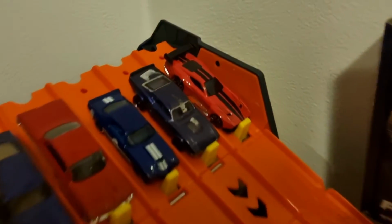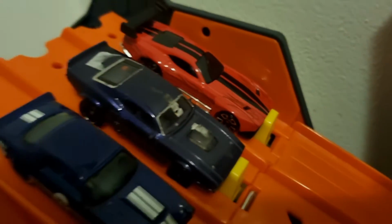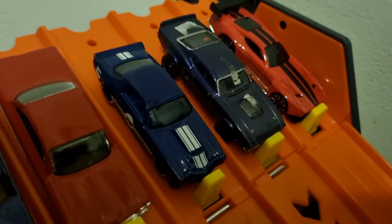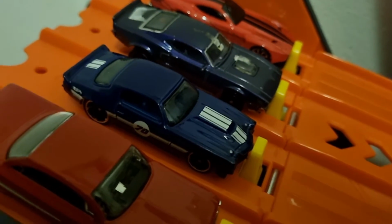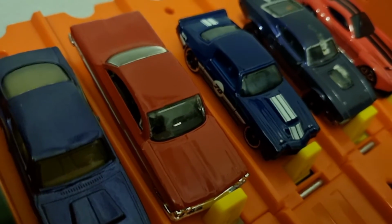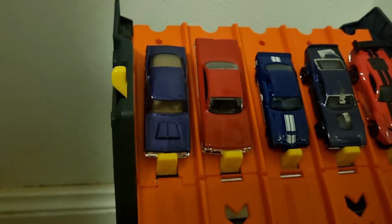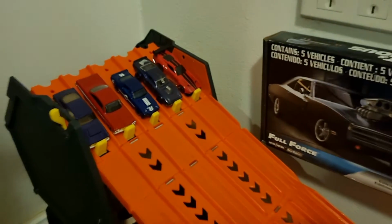Race 3, lane 1, we have Count Muscula, a rookie. Lane 2, we have Toby's Ion Motors Thresher, another rookie. Lane 3, we have the 1970 Chevy Camaro RS. Lane 4, we have a veteran in the 61 Chevy Impala. And running out the field, lane 5, we have the 68 Plymouth Hemi Barracuda.